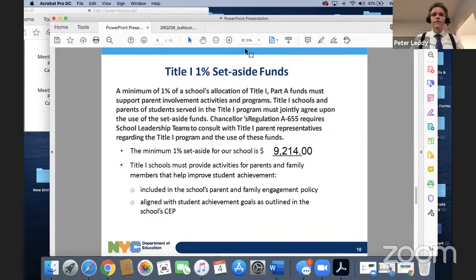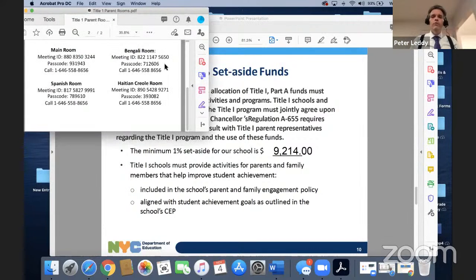Now, Title I set aside funds. So of the money that we receive for the school, 1% of that goes towards parent engagement and parent education. A minimum of 1% of a school's allocation of Title I Part A funds must support parent involvement activities and programs. They changed it. It used to be education. I still like to say education. Title I schools and parents of students served in the Title I program must jointly agree upon the use of the set-aside funds. Chancellor's Regulation A655 requires school leadership teams to consult with the Title I parent representatives regarding the Title I program and the use of these funds.